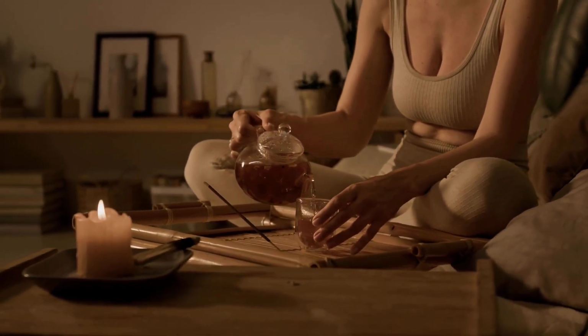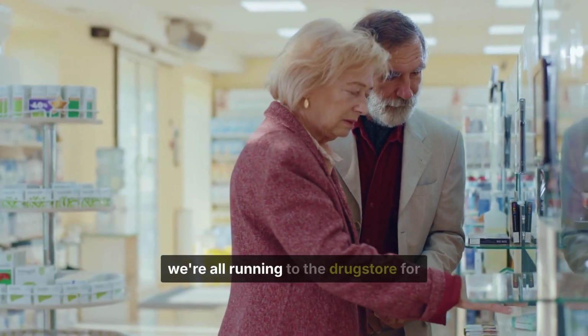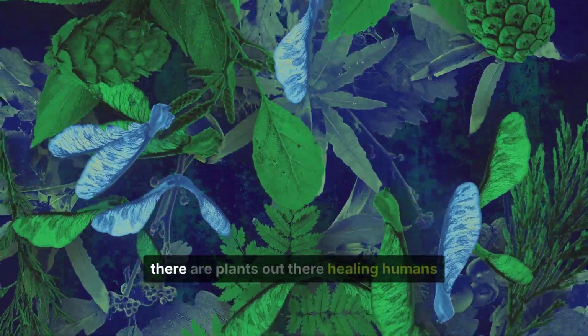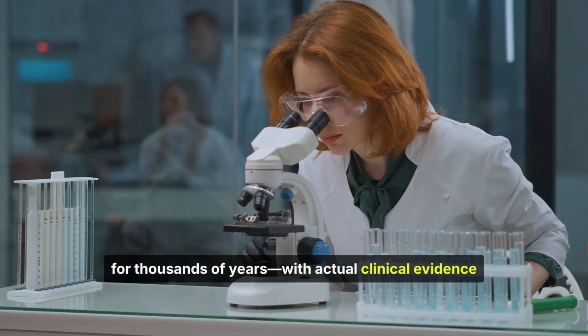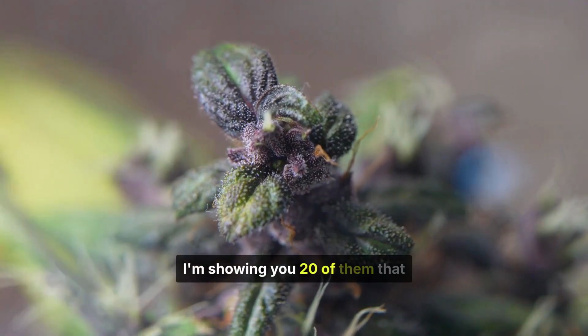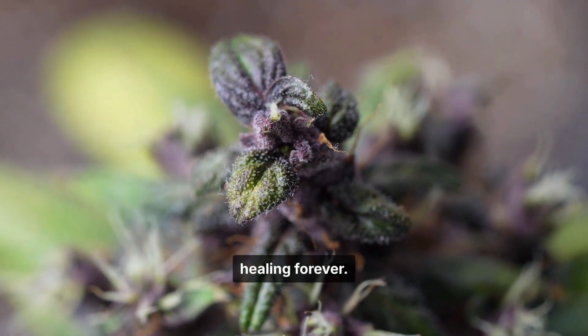or pharmacies. Most people don't know this, but while we're all running to the drugstore for every cut, cough, and ache, there are plants out there healing humans for thousands of years with actual clinical evidence backing them up. Today, I'm showing you 20 of them that will change how you think about natural healing forever.